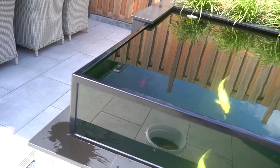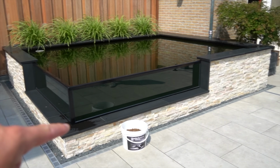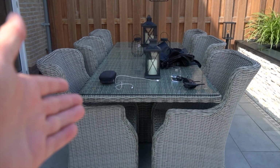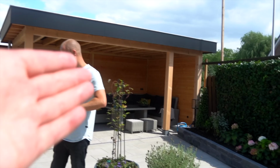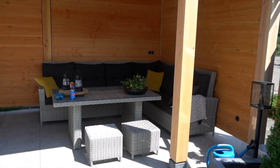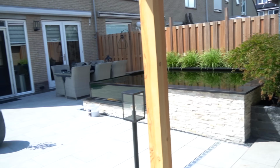And of course the glass, look at this. So how big is the glass? 2 meters and 150. Yeah, so this is 2 meters on this side and 150 on this side. So when you're enjoying this seat over here, you still have the view in the pond. Yes. But he also has on this side a really nice sitting area. So when you are sitting when it's raining, you can also enjoy your koi.